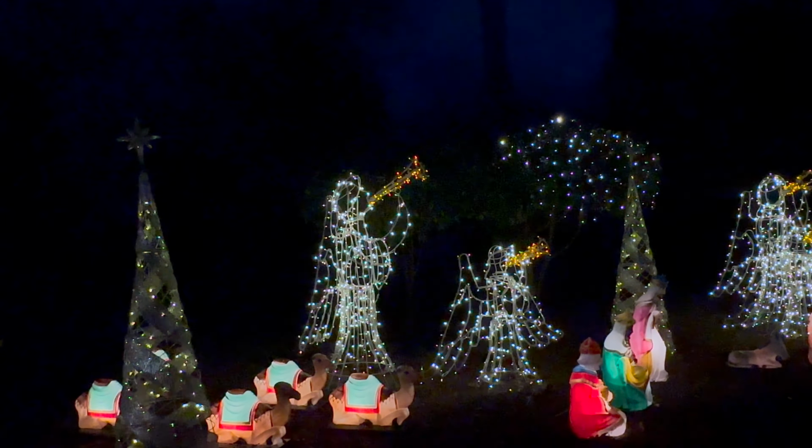They put a lot of work into it, I'll say that. Yeah, the donations pay for all this lighting. They put a little bit up every year, something a little different. Oh, look, they've got a movie screen. Check it out. Yeah, they play the story of the birth of Jesus on that screen. There's a big nativity set in there, and then they play the story of Jesus.